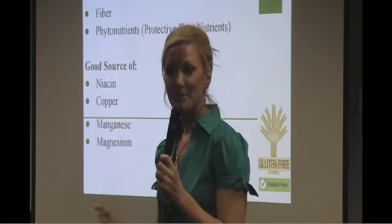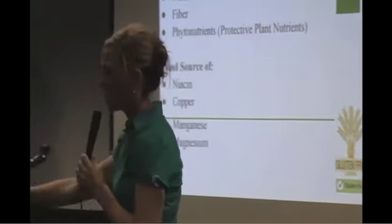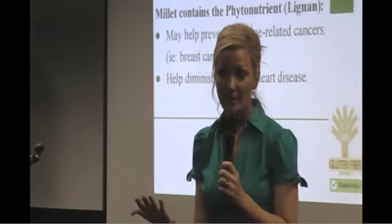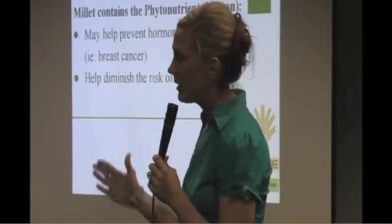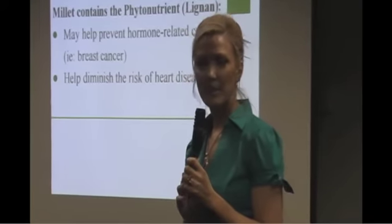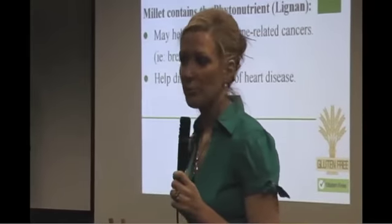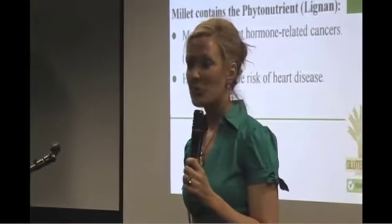Are you seeing a similar pattern? They're rich in the same type of very important nutrients. Millet also contains the phytonutrient lignin, which I don't know if you've read anything about, but it gives that heart-healthy tone. The lignin is also present in ground flaxseed, which I brought. Ground flaxseed is great. It's so easy to mix into things. It's super rich in fiber and omega-3 fatty acids, and it's also rich in this lignin phytonutrient.